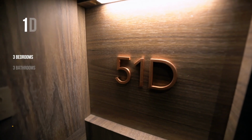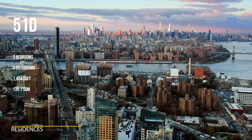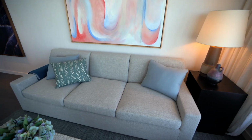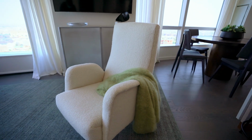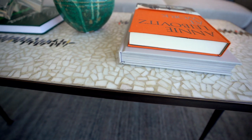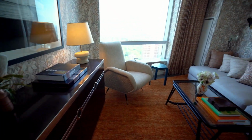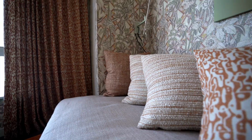51D was primarily inspired by these panoramic views. We chose to compose palettes of soft textures and soft colors to kind of establish a very serene, laid-back vibe. The one exception in this apartment is the den, where we went a little bit crazy with color and pattern.